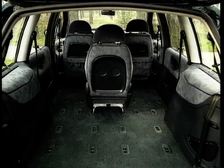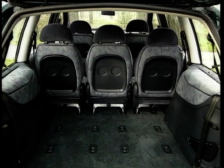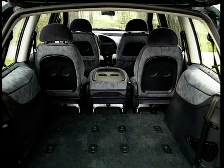I think the key thing is really the versatility. You can have up to 7 seats, you can take seats out, you can swivel them around, you can put bikes in there, you can put fridges in there, so it really can appeal to people who want to carry a lot of people around or have got various life cycle needs.